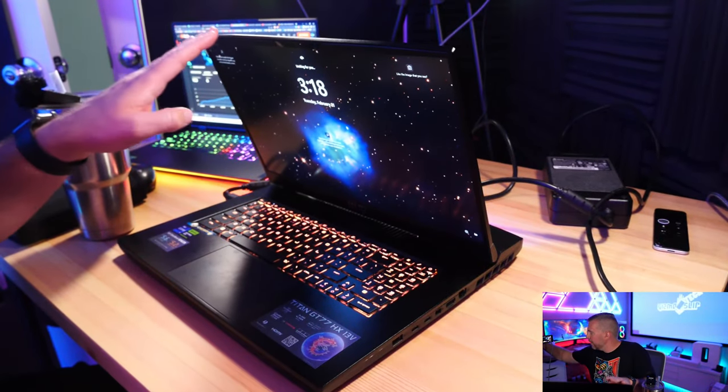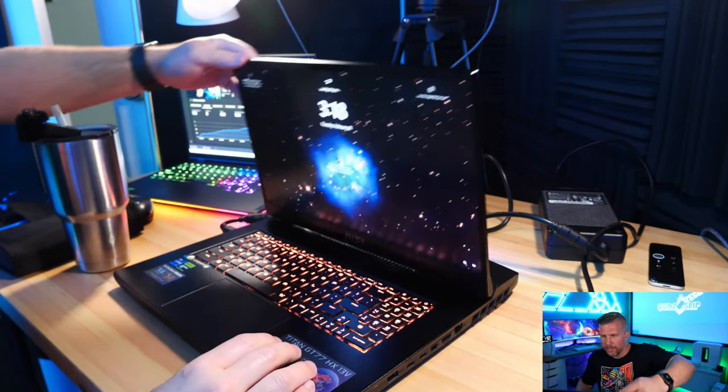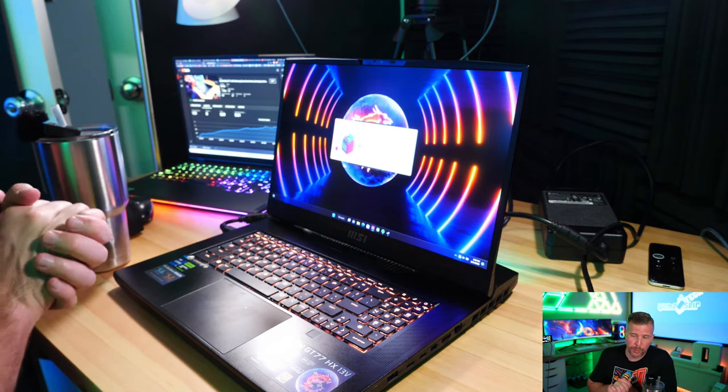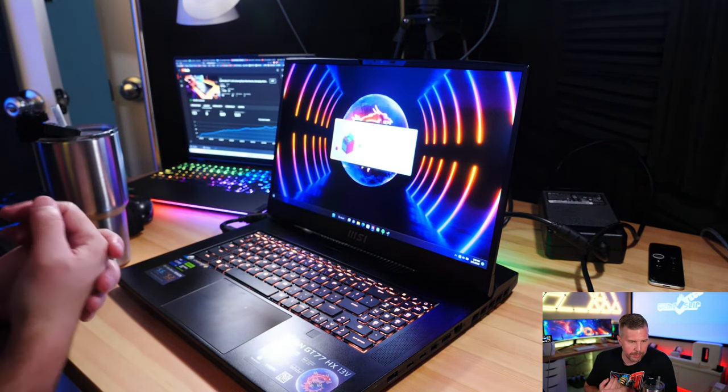And I want to point out, this is Windows Hello. When I point this up in my face, boom, it's in. Windows Hello has worked flawlessly and really, really well for me when using the GT77 so far.